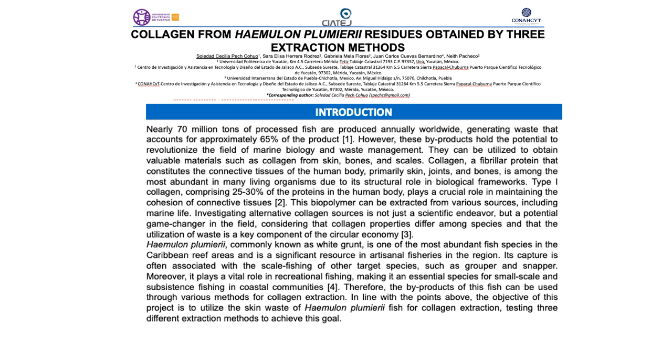Haemulon plumierii, commonly known as white grunt, is one of the most abundant fish species in the Caribbean reef areas and is a significant resource in artisanal fisheries in the region. Its capture is often associated with the scale fishing of other target species, such as grouper and snapper. Moreover, it plays a vital role in recreational fishing, making it an essential species for small-scale and subsistence fishing in coastal communities. Therefore, the byproducts of this fish can be used through various methods for collagen extraction.